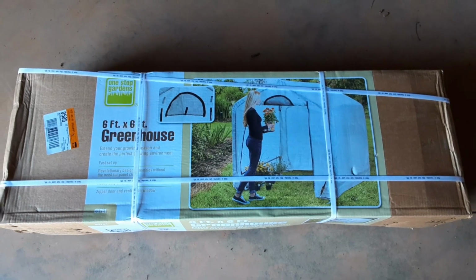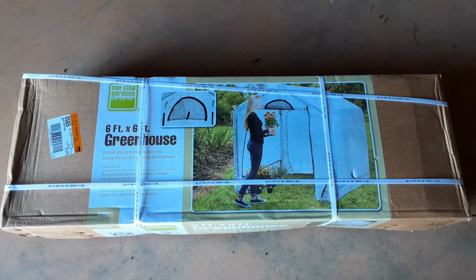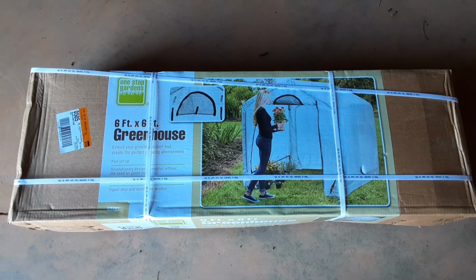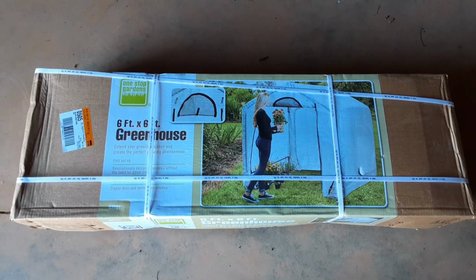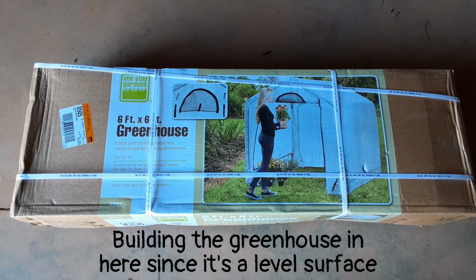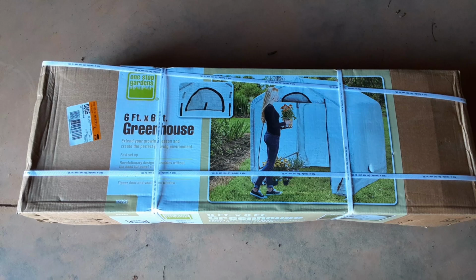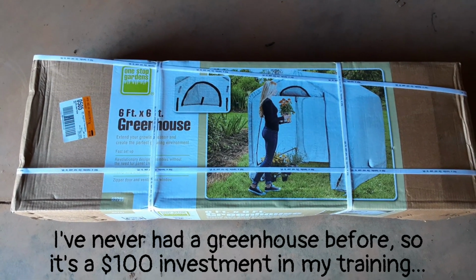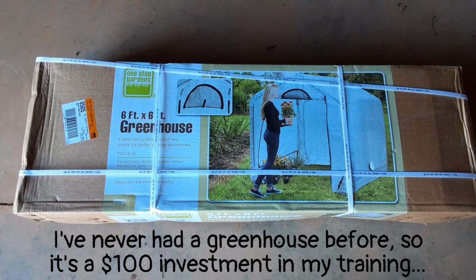So we're down in this metal barn garage that was installed on the property before I got here. I haven't really used it for much so far, but I'm going to build this little 6x6 greenhouse from Harbor Freight. Now this is not commercial grade by any stretch. This is more a starting point for me to learn what I'm doing in propagating.